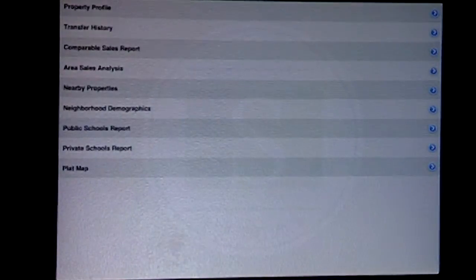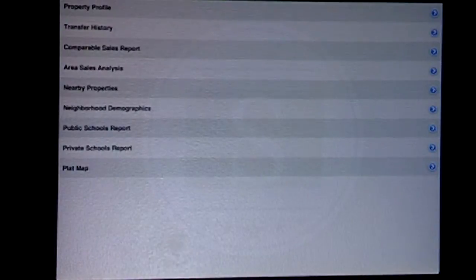So transfer history. This has an Android app too? It does. Wow, that's cool. It works marginally well in the BlackBerry arena. It really likes the smartphone, the Droid, and the iPhone. It'll work on HTC too. School reports, plat maps. How many times a day do I get calls for plat maps? There's your plat map. Have a nice day. I mean, it's really just that easy.